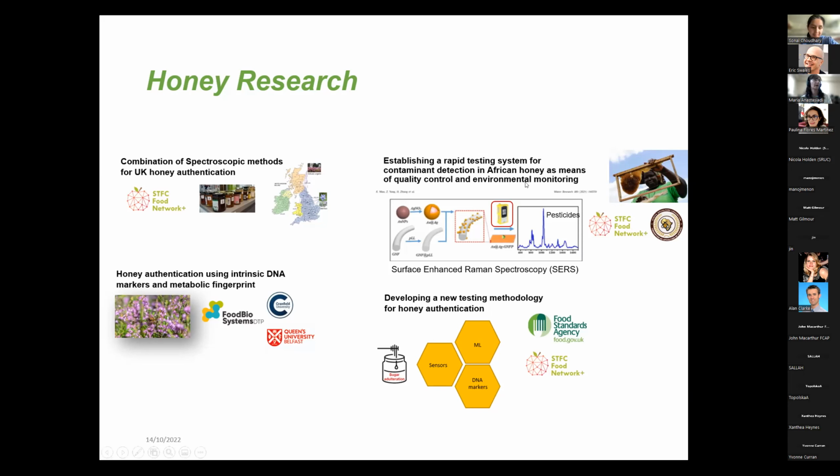So I'm working on a scoping project with the Africa Honey Consortium, where we're trying to find low cost and rapid methods for pesticide detection in honey to address this safety issue. And recently we started a new proof of concept for developing a new testing methodology for honey authentication. And this is also supported by the Food Standards Agency.